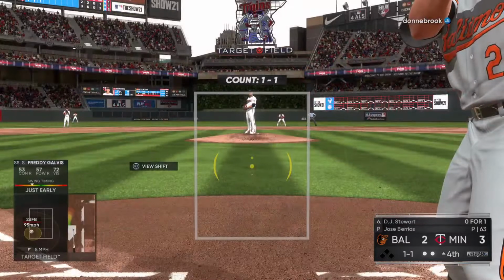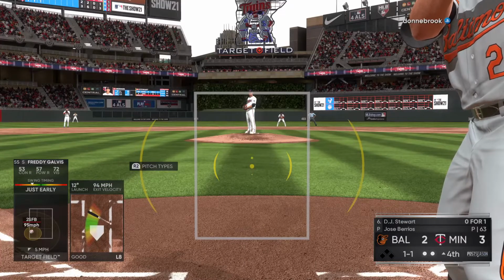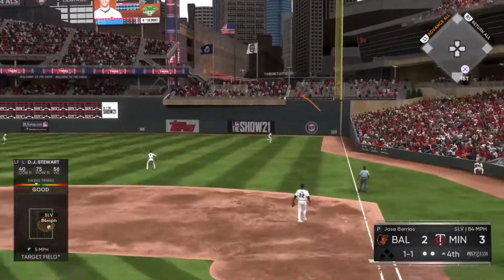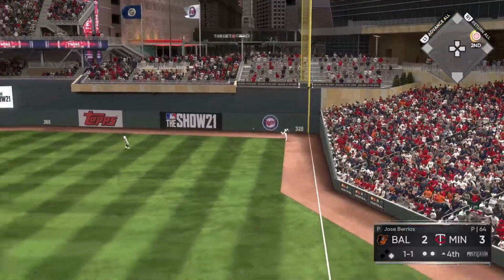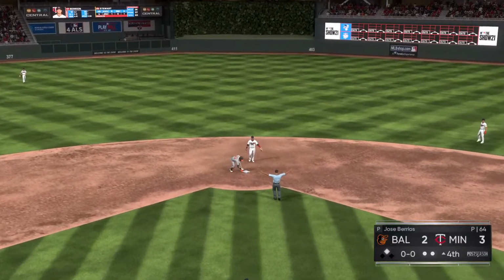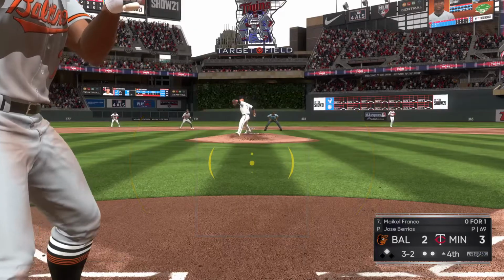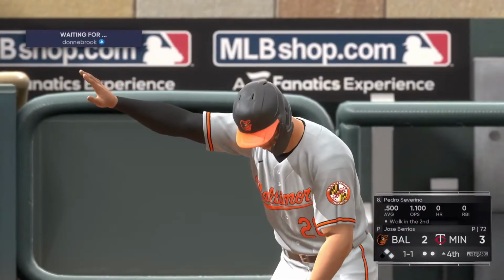Now at the plate, DJ Stewart grounded out in his last at-bat. Swinging a hard hit ball down the line in right. That gets down, and the inning will continue. And he's able to hustle his way up to second as he'll reach here with a 2-base hit. At the plate now, Michael Franco, and he loses him on a breaking ball.